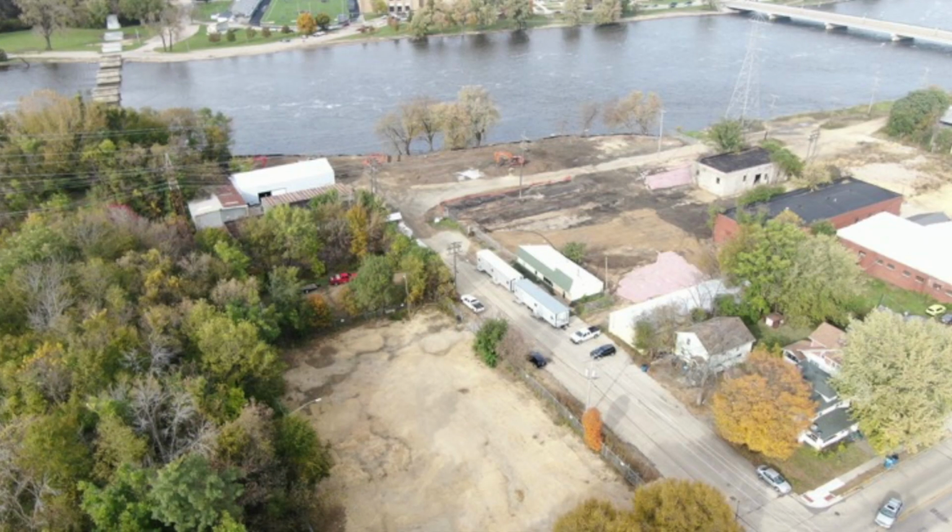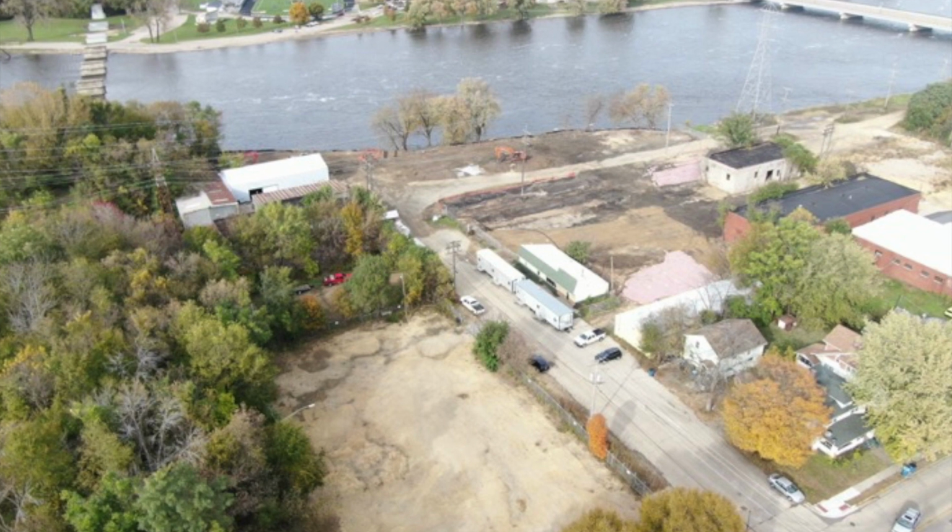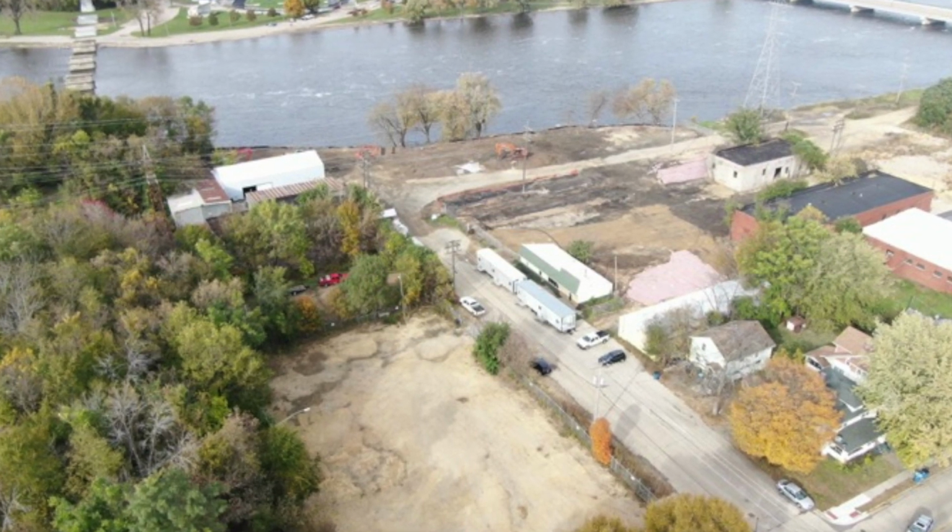So I'm going to go ahead and show a couple concepts in the video here and transition over to initially the DIMCO site. As you look at the DIMCO site, this is the former junkyard. This is a picture taken by one of our police drones. So much work's been done there.